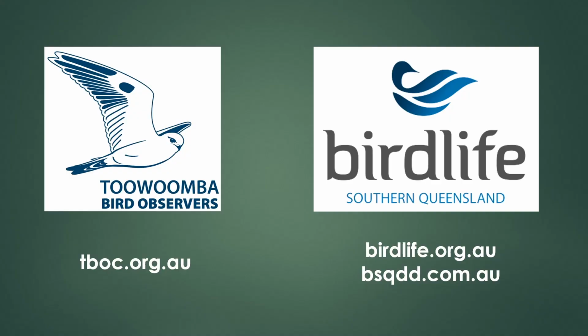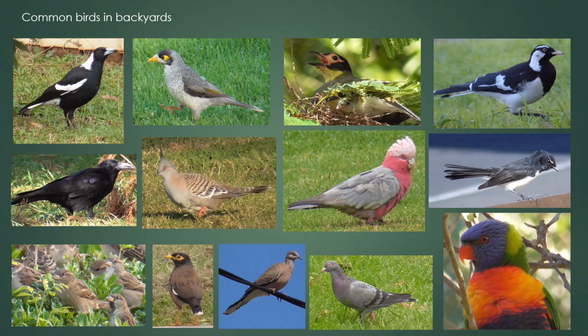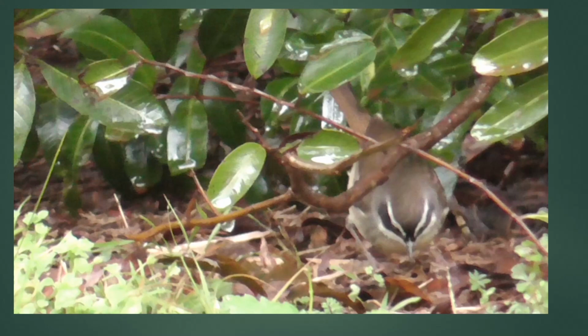So let's go back to a nice picture to end on. Just remember, as I was saying, you have a role to play in encouraging biodiversity in your yard. We want to get past these guys and get some more interesting birds like we've got here.